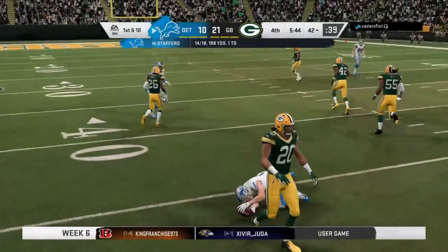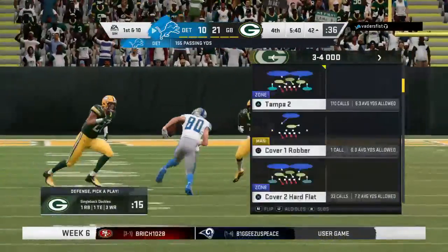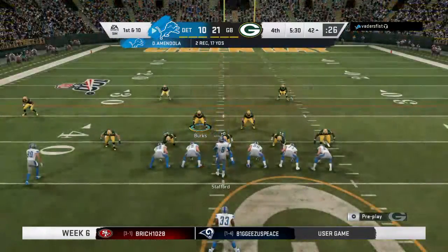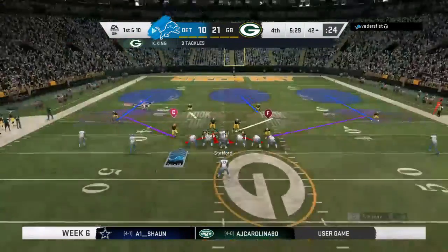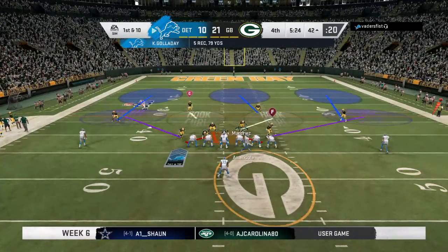Pass from Stafford caught by Amendola. And they're well past midfield, just a yard or two shy of the 40. 11 yards there and a Lion 1st down. Stafford now perfect since the second half started, 7 of 7. It's 1st and 10.